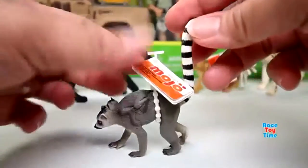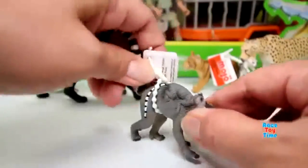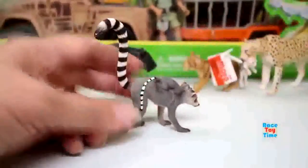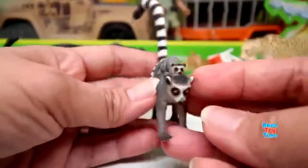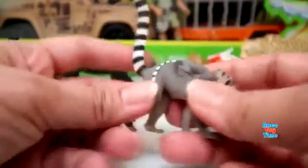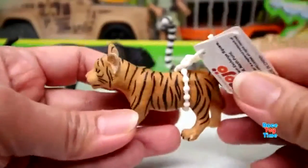Next, I have the lemur with baby on back. Oh, look at this. This is very cute. And I have here a tiger cub.